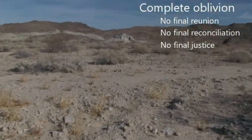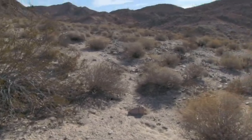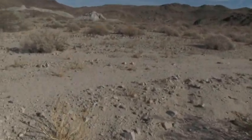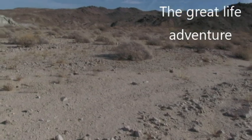So seek after the reunion here. Try to reconcile with those we're on bad terms with now. And seek justice through the means that we have available to us in the here and now. Next, almost done, the great life adventure.